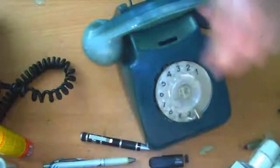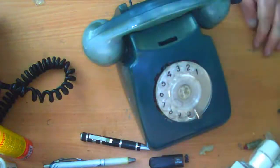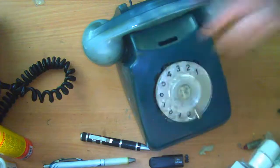There are companies in the UK that make these reproduction parts. The problem with the reproduction parts is some of them have been made in a configuration that never existed in the first place. For instance, the dial bezels that go around here on the reproduction ones, the numbers and letters are printed on top of a plastic bezel.